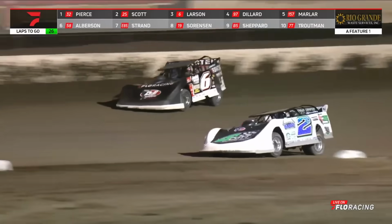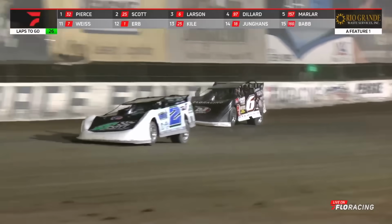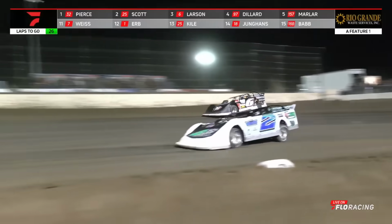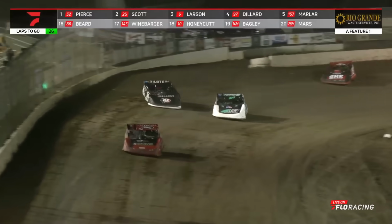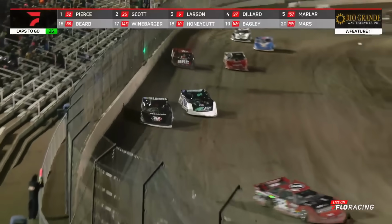Cade Dillard back in fourth. Marler shuffled back to fifth on the restart with Alberson in sixth. And again, Jason Strand, great run right now in seventh, as you said. Yeah, Jason Strand, he's not only in seventh, he's trying to work his way around Garrett Alberson to move into the sixth spot as well.